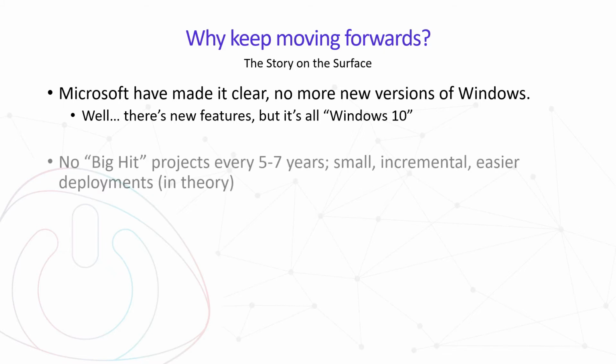Which effectively means for IT departments, Windows as a Service means there'll be no more big hit projects. You won't be going from one version of Windows to another in the traditional way anymore, and there'll be a constant maintenance of that platform. There'll be no hopping from Windows XP to 7 in the same way that you did last time, so no cataclysmic change and getting things ready. The idea is that this makes it smaller, more incremental, and easier to manage, in theory.